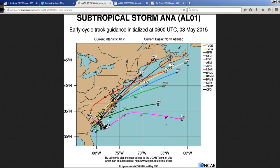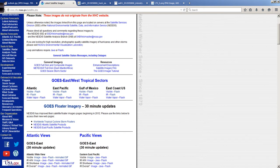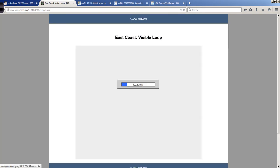Looking at the track model guidance, this is what the Hurricane Center's forecast is based off of for the most part, and you can see a good deal of the tracks bring it in a very similar fashion towards the coast. Now let's go back to the Hurricane Center's page and take a look at a satellite animation. Now that the sun has been up for a few hours, we get a few visible satellite pictures, if these will load for us. I remember yesterday it wasn't working as efficiently.